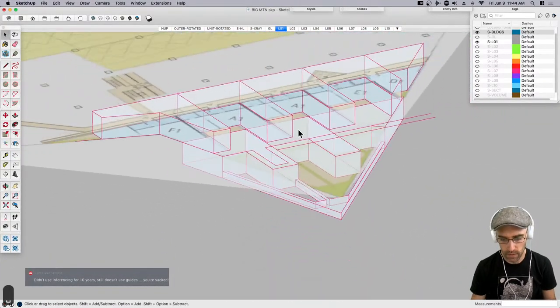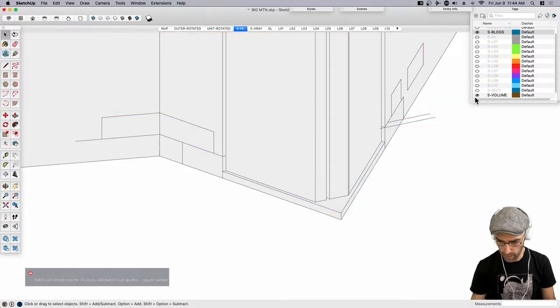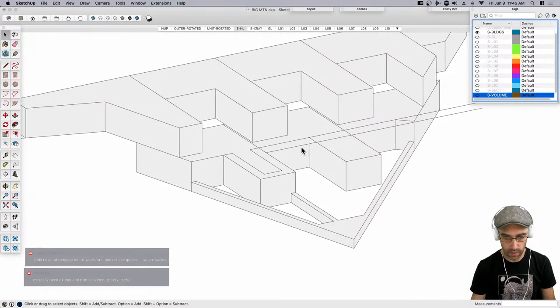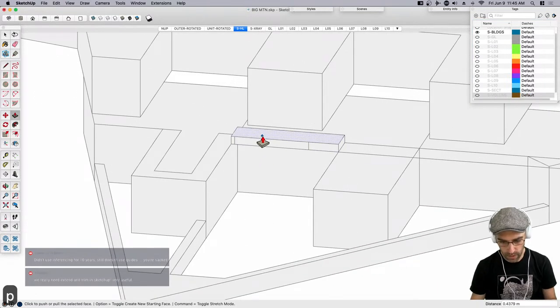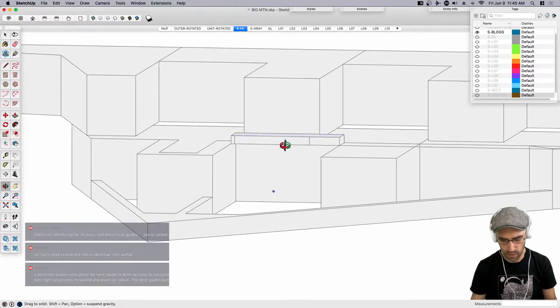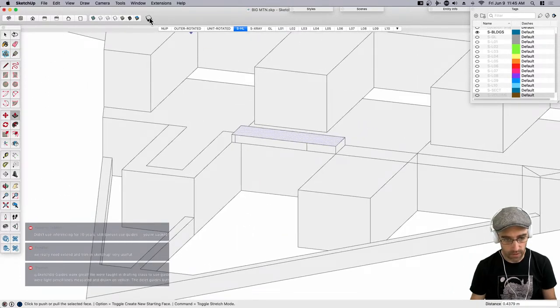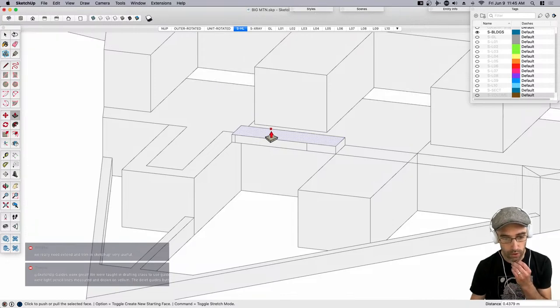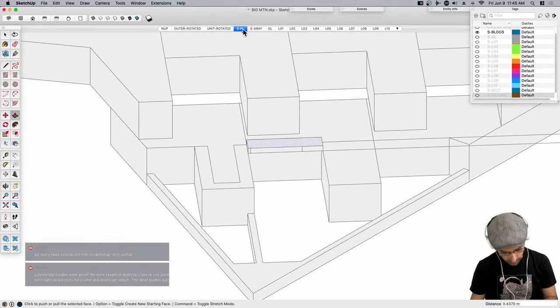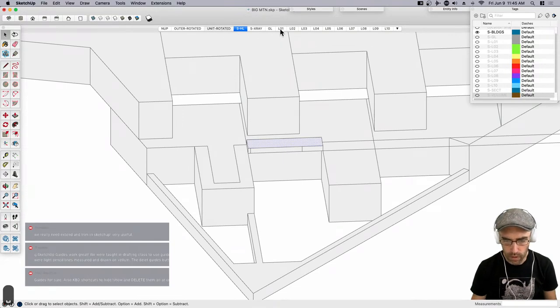If I tilt briefly, I'm going to switch over to my monochrome and turn my volume off. You can see right here, if I pull this up 1 meter, which I'm not going to do yet because I'm going to make it a component first. I'm going to finish it. You can see that there's shadows. No, I don't need to do shadows. You get it. Thanks. Moving on.